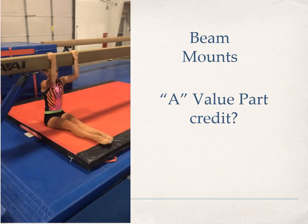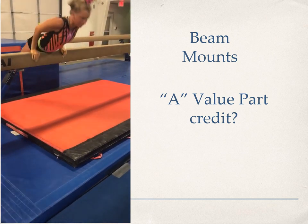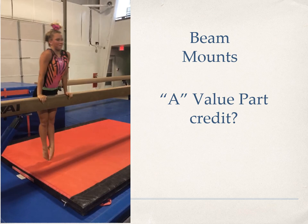Okay, so let's just take a look at this beam mount. Does that get value part credit? Yes or no? Okay, so all mounts are A's, and yes, this mount is actually in the code coming from the feet, but all mounts are A's. Unless the athlete is actually climbing up the standards, all mounts are A's. So if you saw this coming from the bottom instead of the feet, then yes, you would still give this an A value part.